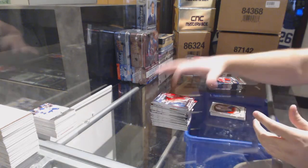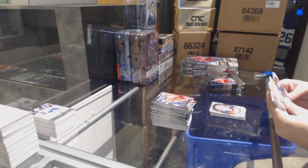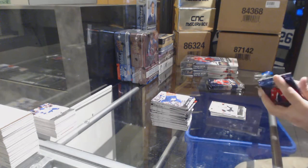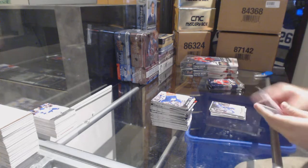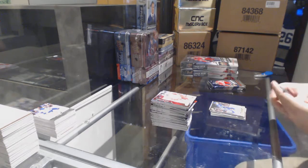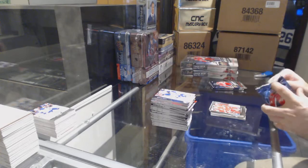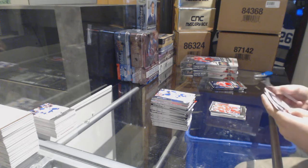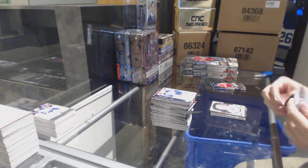Sam Britton portraits for the Florida Panthers. Chris Strider for the Ottawa Senators, Young Guns. Daniel Sedin for the Vancouver Canucks canvas. Andreas Athanasiou for the Red Wings, Young Guns. Hunter Shinkaruk for the Vancouver Canucks portraits.